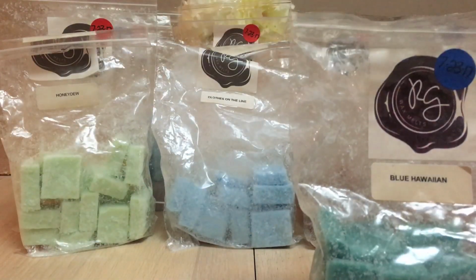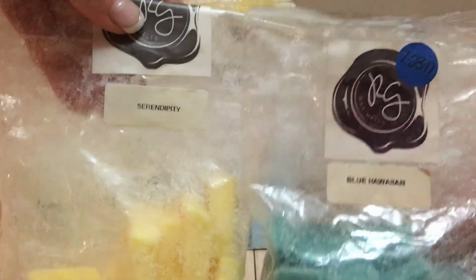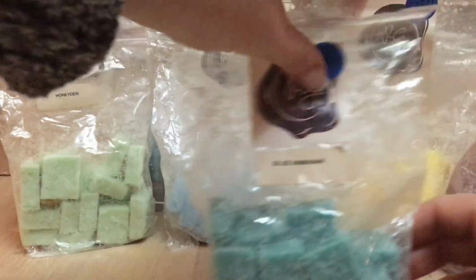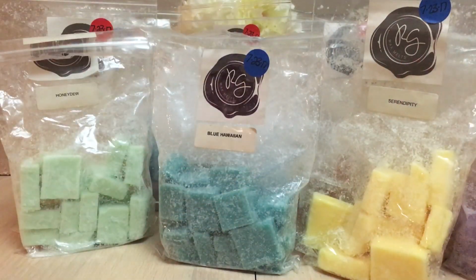Blue Hawaiian, I'll mention these two here. Blue Hawaiian and Serendipity. This is like a fruit punch between the two of these together. It's like a punch in the face how strong it is, but this is great to blend together. I likely wouldn't repurchase them, but together having them in my collection and melting them, it was very lovely.